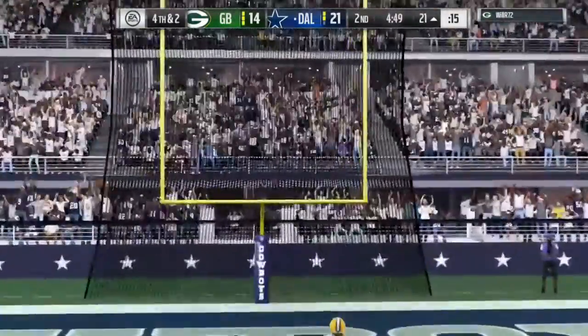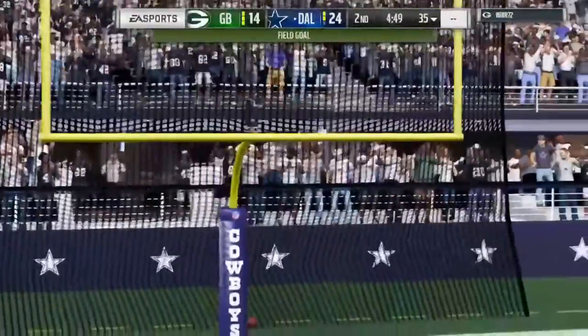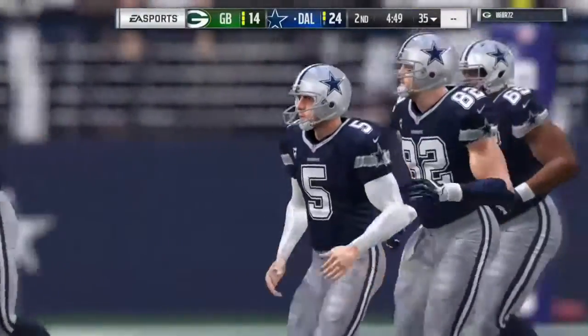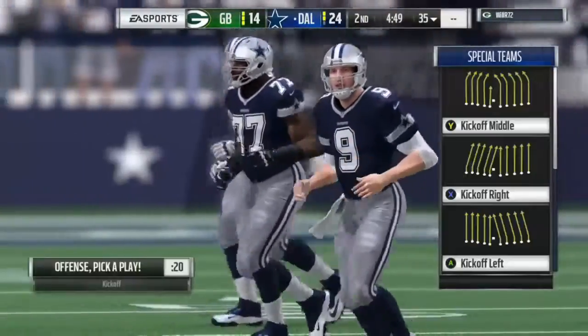And Bailey able to knock it through. And that will push the lead up to double digits now at 10. So he splits the uprights there, and I would imagine it's nice as a kicker. Right when it leaves your foot, you know it's good.